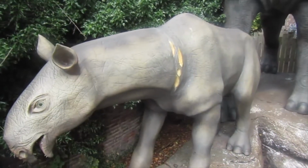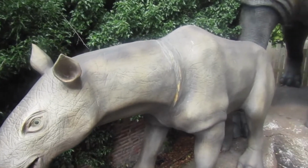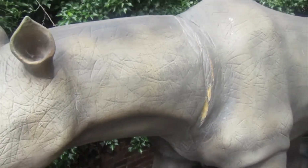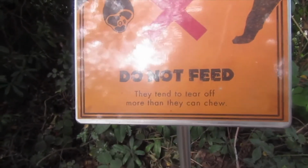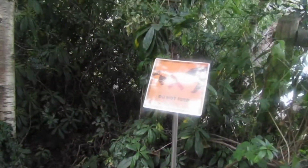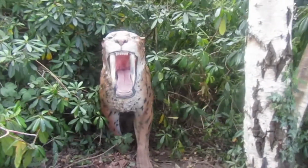I think it's fair to say this dinosaur has been beaten and bruised. Yeah. It's had a tough life. Do not feed. They tend to tear off more than they can chew. Don't worry, there's no such danger here. Oh, whoa! Oh dear!